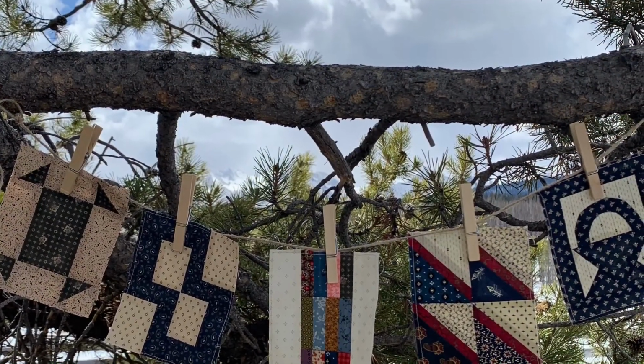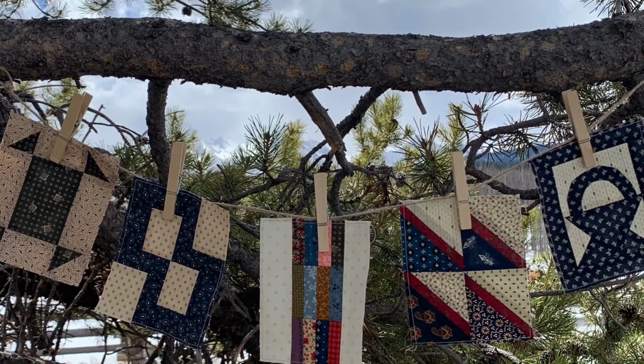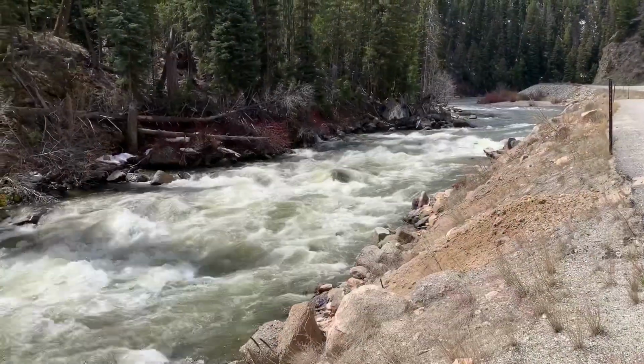But here all the blocks are. They're not in order. I just quickly stopped and hung them out on a tree limb. I had fun with these blocks this week. I have fun every week.